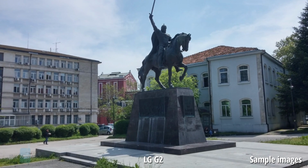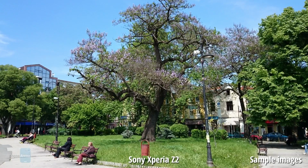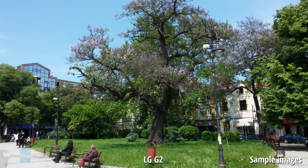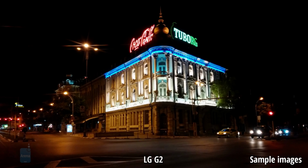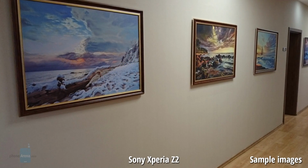The G2 in contrast captures images that are rich in detail, we'd say even richer than the one on the Z2, but comparing the pictures you see that colors on the G2 are often muted, at times being a bit yellowish, and with the occasional overexposing of images they tend to look a bit lacking in vibrancy and liveliness.